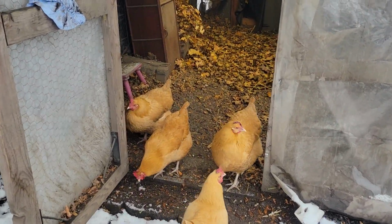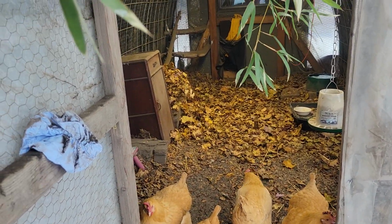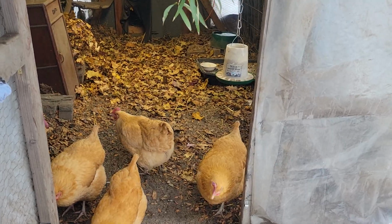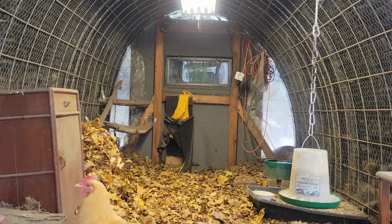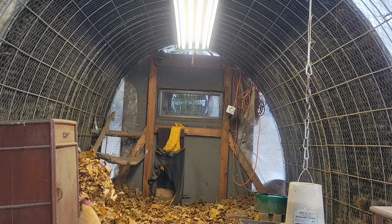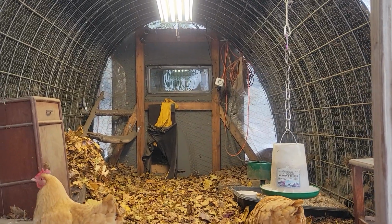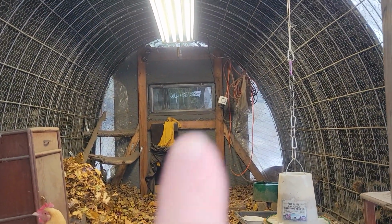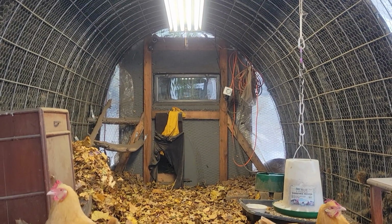So yesterday I took out all their old leaf bedding and put a new bag in for them to start tearing at. And their egg production has been, frankly, terrible. So I decided to go ahead and put a light in here. I have it on for 10 hours a day right now, and you can see it shines right into their window there. So it wakes them up in the morning and they get up.